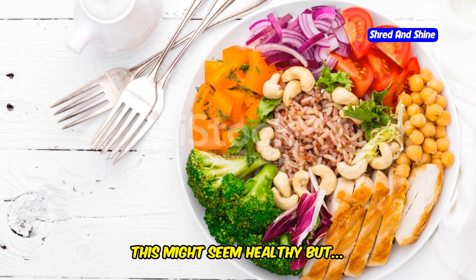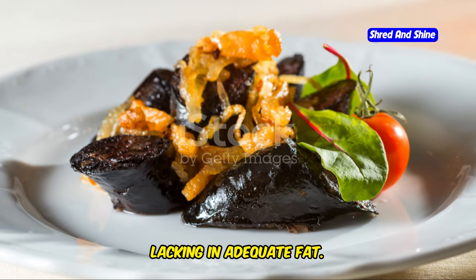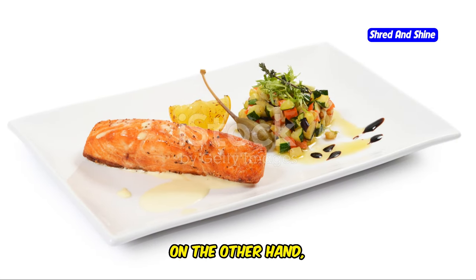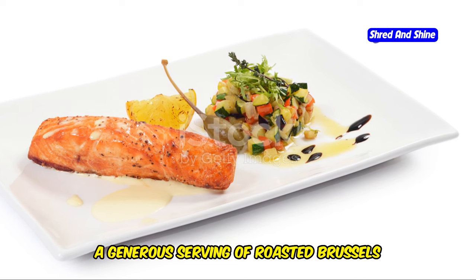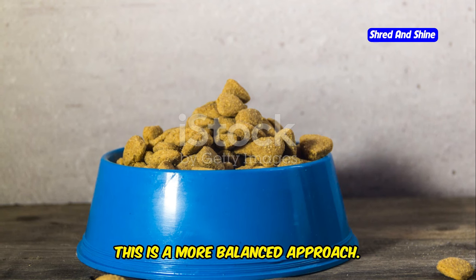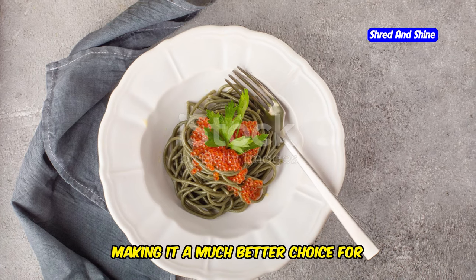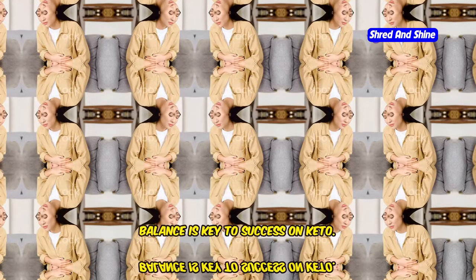This might seem healthy, but this meal is very high in protein but lacking in adequate fat. This imbalance can affect your ketosis. On the other hand, you have a plate with a smaller portion of salmon, a generous serving of roasted Brussels sprouts with bacon and Parmesan cheese, and a side of avocado. This is a more balanced approach. This meal provides a good balance of protein and fat, making it a much better choice for staying in ketosis. Balance is key to success on keto.